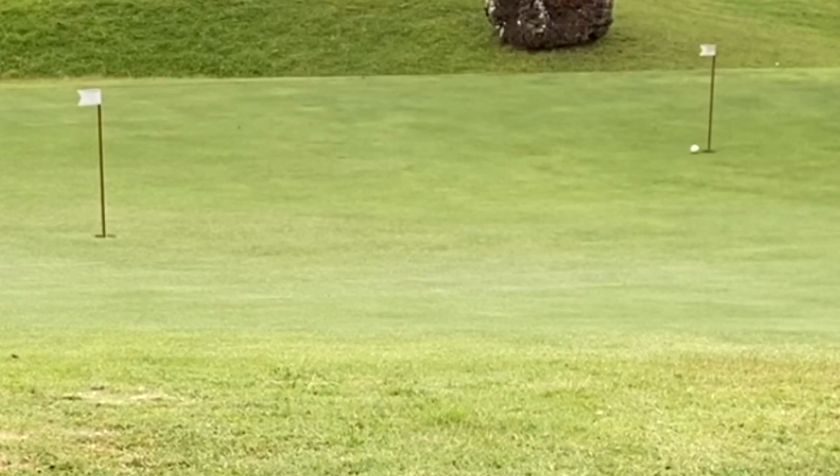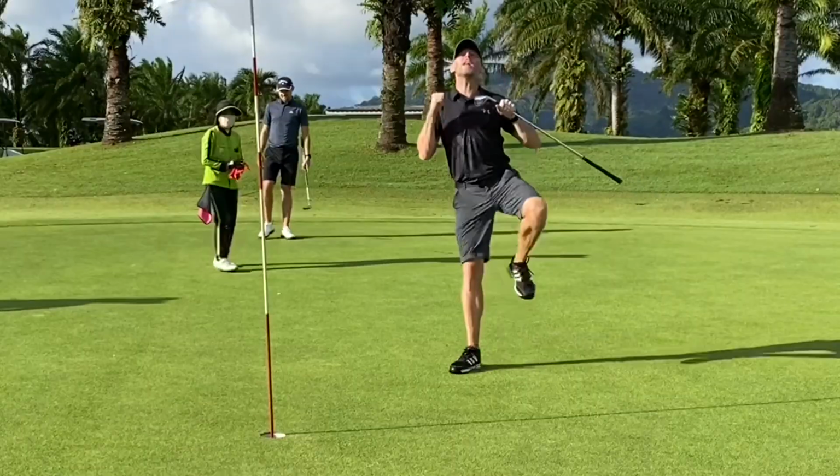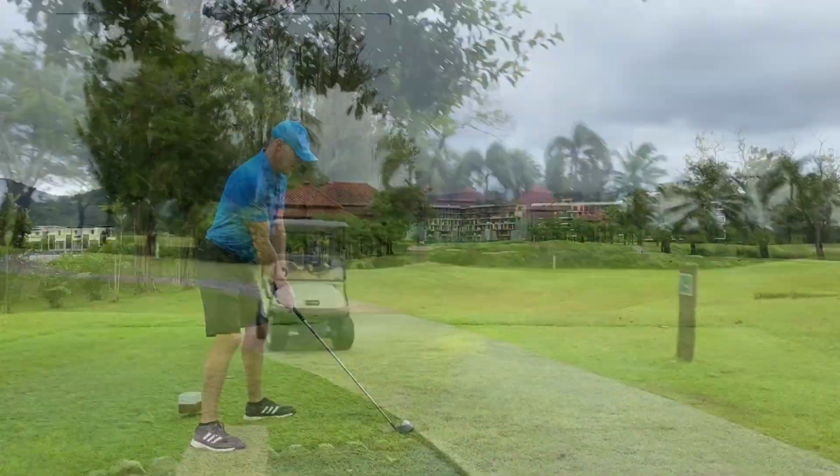It's going to get in. Come on, Connor! The distance control was fantastic. I wish I could do that with my putting. I sometimes think I should actually use the bump and run technique on the green. But we'll absolutely take a par there. Come on, Connor. We'll always take a par.